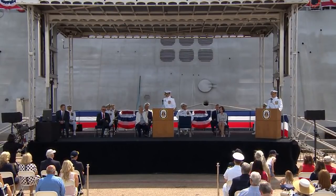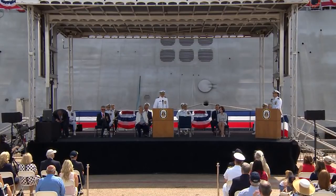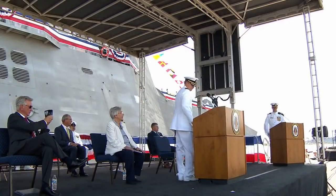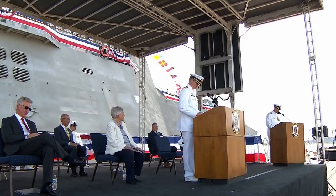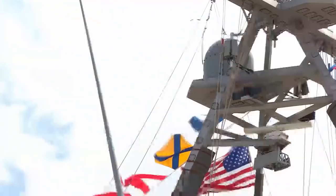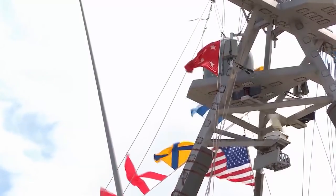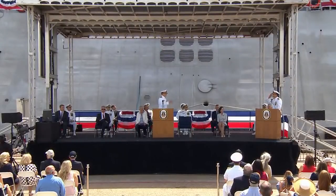Secretary Gertz, request permission to break your flag, sir. Executive Officer, break the flag of the Undersecretary of the Navy. Aye, aye, sir. Quartermaster, break the flag of the Undersecretary of the Navy. Aye, aye, sir. Captain, the flag of the Undersecretary of the Navy is flying proudly over USS Mobile. Very well.